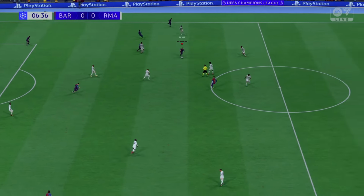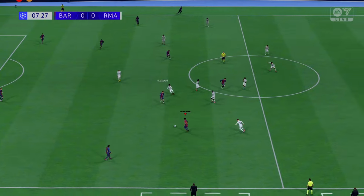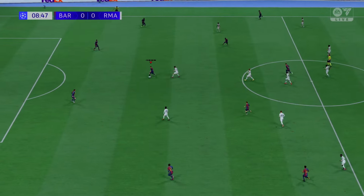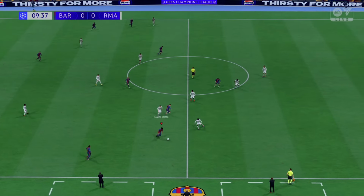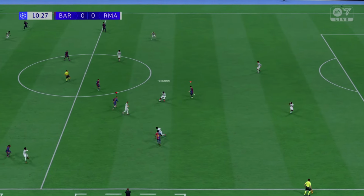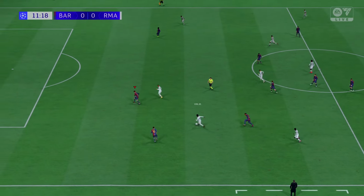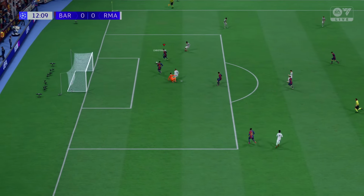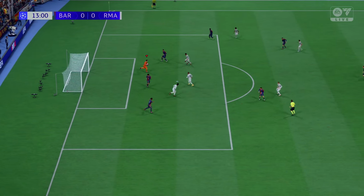Pedri. Koundé. Not so much given away as cleverly won. Vinicius Junior. Vinicius Junior. What a chance here! Oh, and he's filling up! Good save by the keeper.